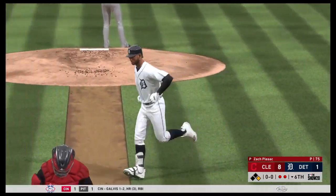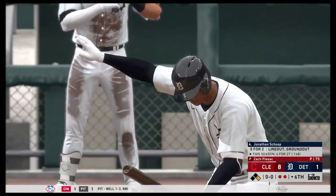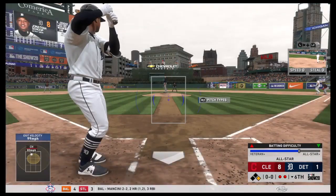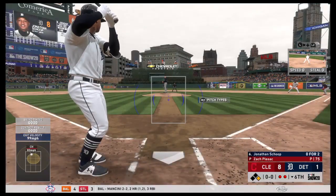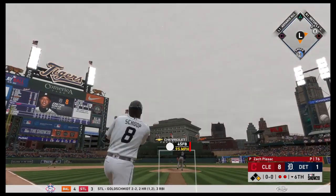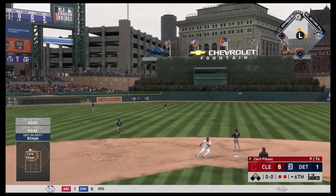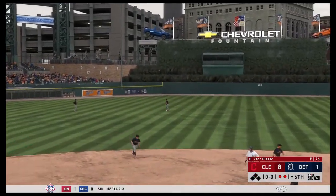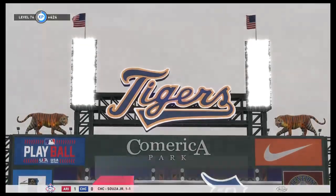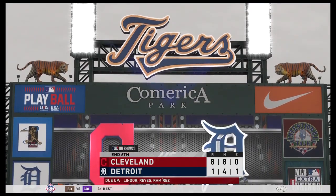The batter, number 8, second baseman, Jonathan. Next up for Detroit, Jonathan Schoop. No hits to this point. From the stretch. Fly ball out toward left center field. Naquin's under it. And that retires the side. Tigers get one here on 2 hits in the inning. We're through 6 full. It's the Indians 8 and the Tigers 1.